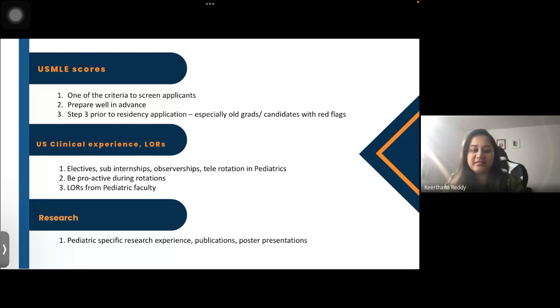Who wants to take this exam and do questions on IM or FM while in residency? It's hard. It's not easy. So getting it out of the way is helpful for your own good, and also for the application. So I strongly recommend finishing Step 3 right after your CK, because the questions are almost similar. And I think taking it back to back is really a good thing to do.